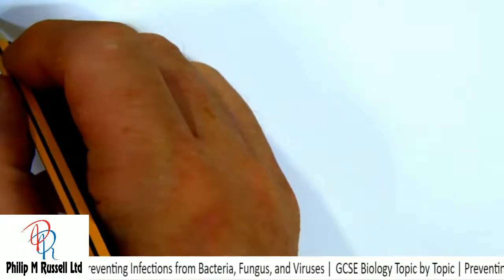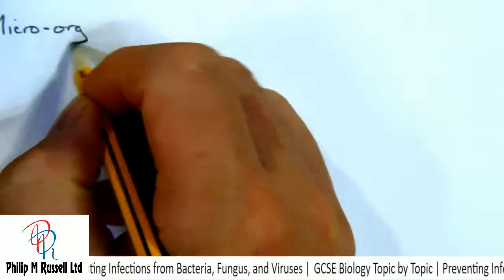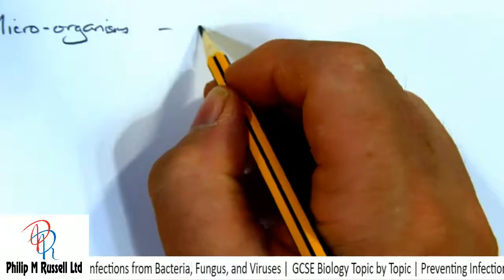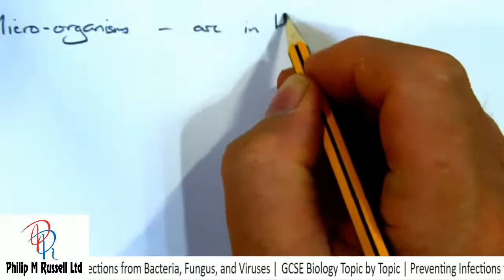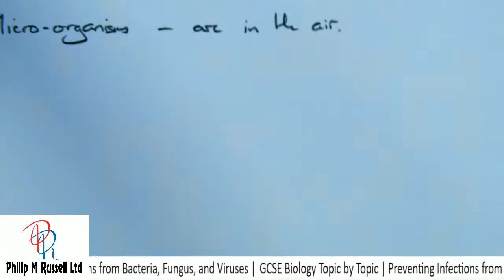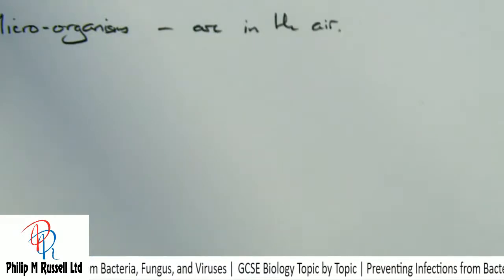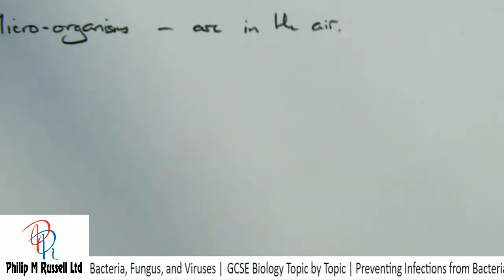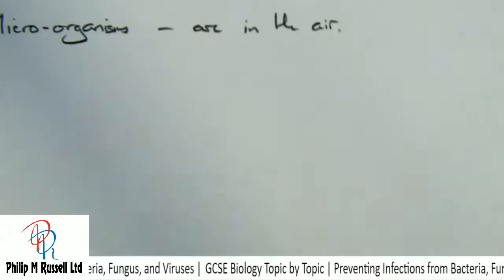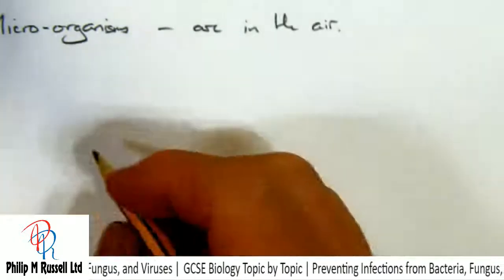came up with a very interesting experiment to try and show that pathogens or microorganisms are available in the air. Now, until this time, people didn't believe that this was really true. There was some sort of life force in the air, and it gave rise to disease and other things spontaneously. And Pasteur did an interesting experiment.